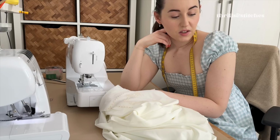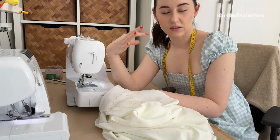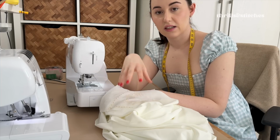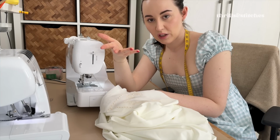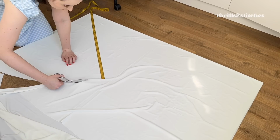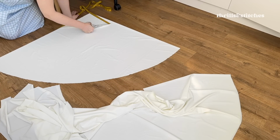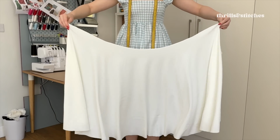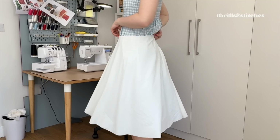I think I'm not gonna go all the way down to the hem of the skirt. I'm gonna make it shorter to give it kind of a two-tone feeling. And I'm only gonna do a half circle skirt for the lining. It doesn't have to have as much volume as the shell. You feel me? So let's cut. All the layers are cut, which means we can assemble the skirt.